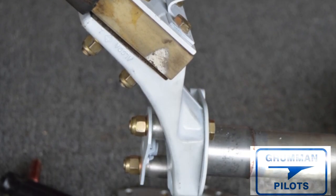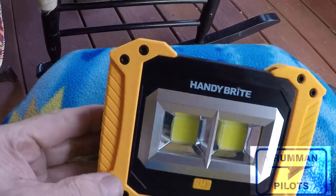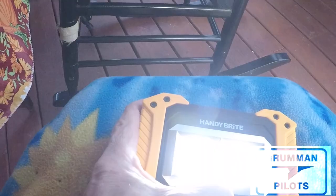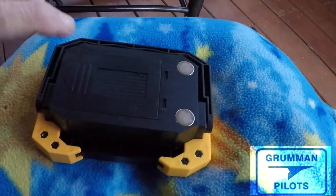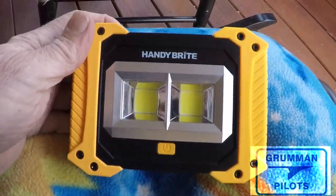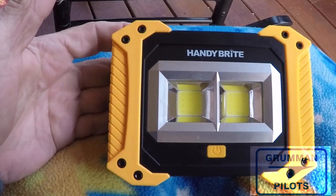And with Christmas coming, we were at Home Depot the other day buying some stuff for the hangar, and we came across these little LED lights. What's nice about them is they work off of three AA batteries, so you don't need a power cord. They are very bright. We took them out in the hangar last night and looked at them. They have magnets on the back to hold it against metal, and with the little handle and the little bracket on the back, you can position it to shine light where you need it.